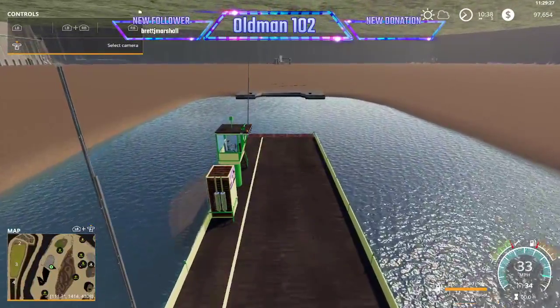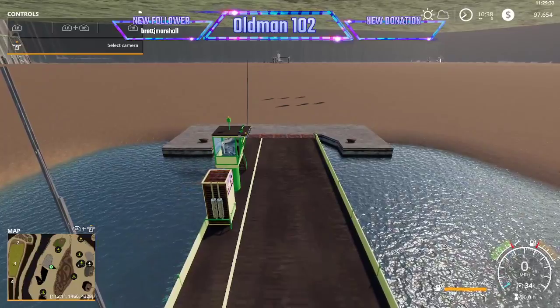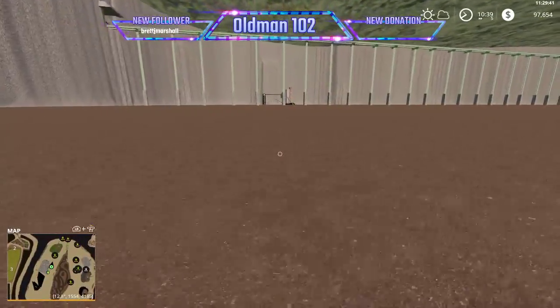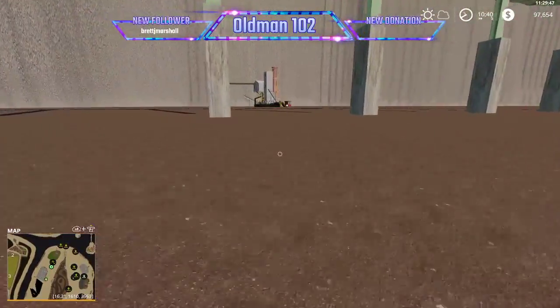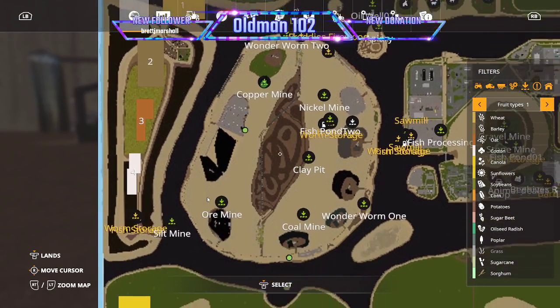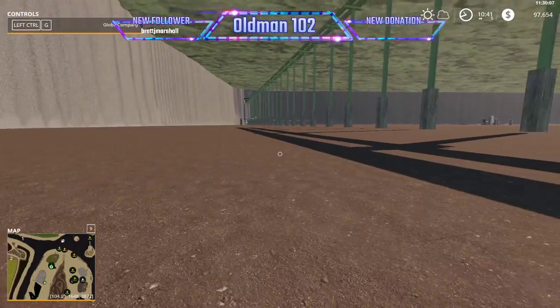Now, I don't have the product on the ground yet. That'll be put in last. But inside of here, we have, I don't know if I own these, I don't. So inside of here, we have the copper mine. The copper mine's inside of here. The nickel mine is inside. The clay pit is inside. The coal mine and the ore mine are all inside of here.